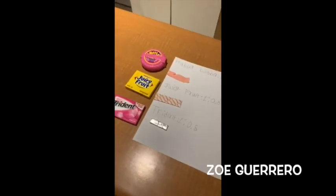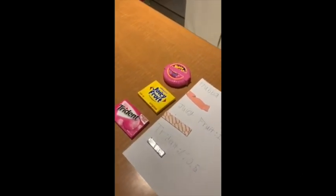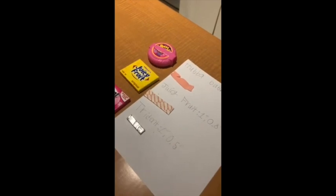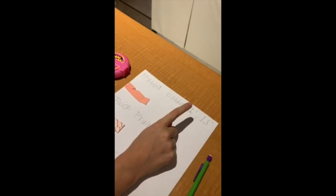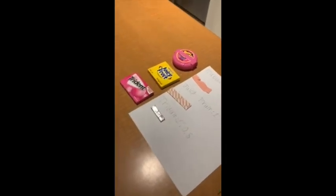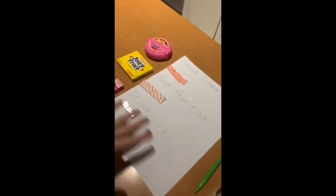So first, we got three types of bubblegum to get this project done. Then, we got one piece of each bubblegum package. Then, my mom blew up the bubblegum, and then we measured it to see how long it was. And here, we put one of the measurements, the first one, and then the second one, so we can compare and see which one is the biggest. Then we did it all again with the Trident Juicy Fruit.